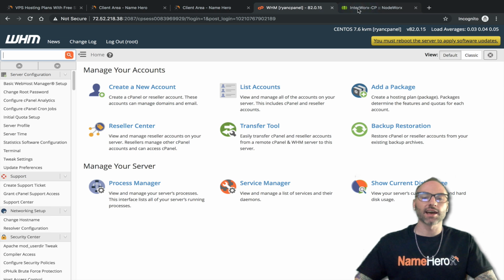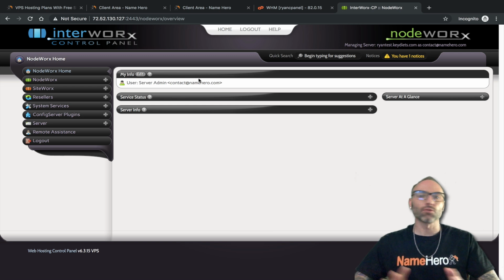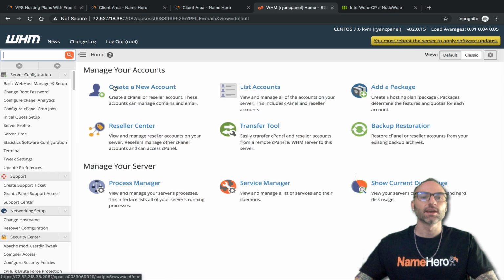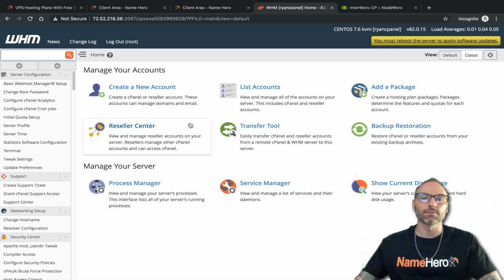Okay, so side by side, when I first log in, here's the InterWorx dashboard by default. This is the default theme that we use on all of our VPS deployments at NameHero. And you can, of course, change this. And same here with Web Host Manager. It's the default view. You can always go to Classic and get the different icons, but I'm going to compare and contrast just against the defaults we use here at NameHero to help you make your decisions. And remember, a lot of the templating can be customized in both.